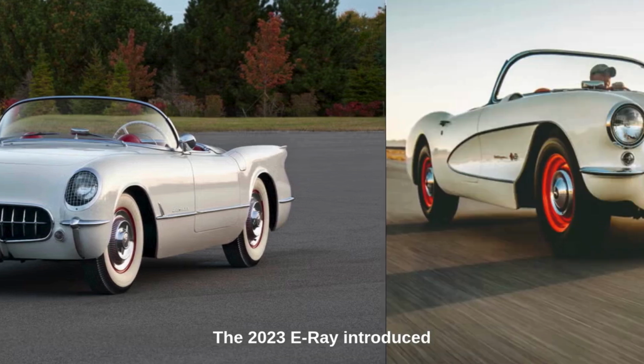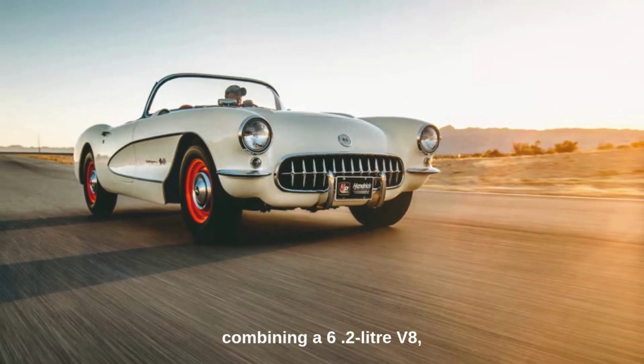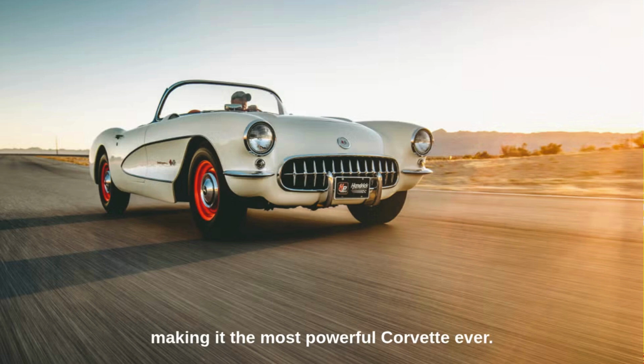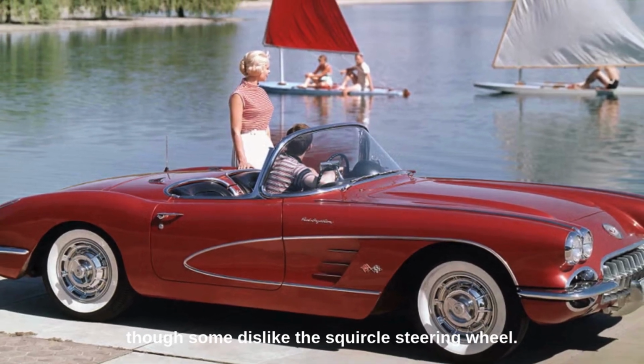The 2024 E-Ray introduced hybrid all-wheel drive, combining a 6.2-liter V8 and an electric motor for 655 horsepower, and a 2.5-second 0-60 mph time. The 2025 ZR1, with a twin-turbo 5.5-liter V8, boasts over 1,000 horsepower, making it the most powerful Corvette ever. The C8's interior, with a driver-focused cockpit and 12-inch digital gauge cluster, finally matches its performance, though some dislike the squircle steering wheel.